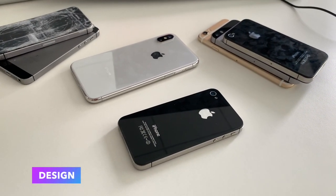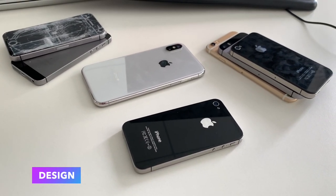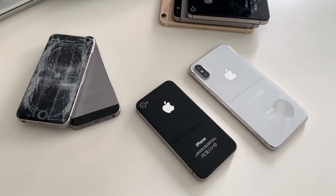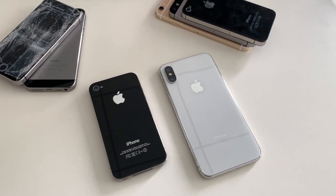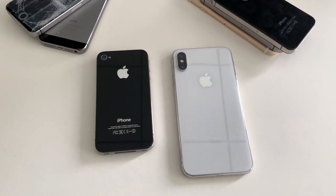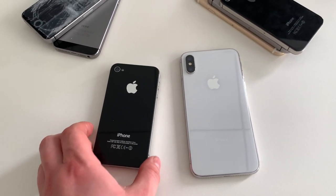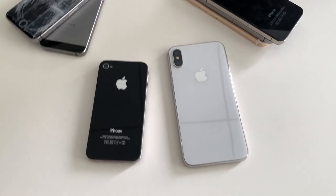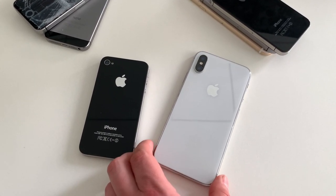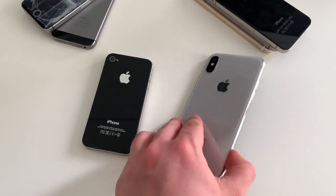The design of iPhone 4S is more squarish. Obviously, it's a smaller phone. As you can see, it still uses this old home button. On the back, it's glass and this tiny camera. On the top, it's just a power button and a 3.5mm jack input for your headphones. At the bottom of the phone, we have this old 30-pin connector and speakers. It has an aluminum frame and overall, it looks nice in my opinion.